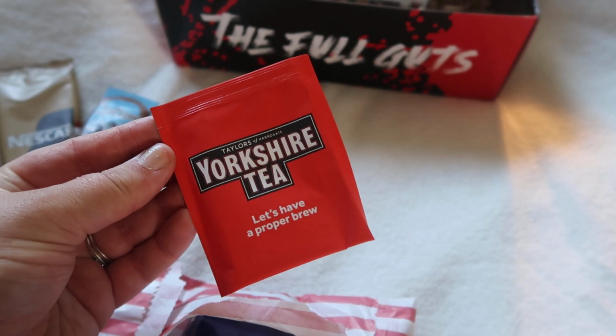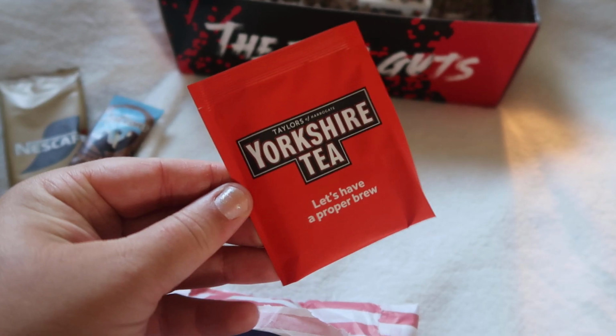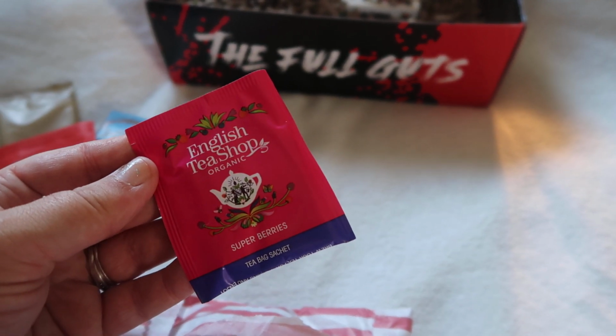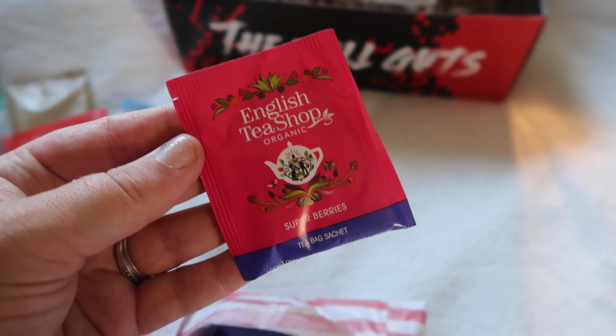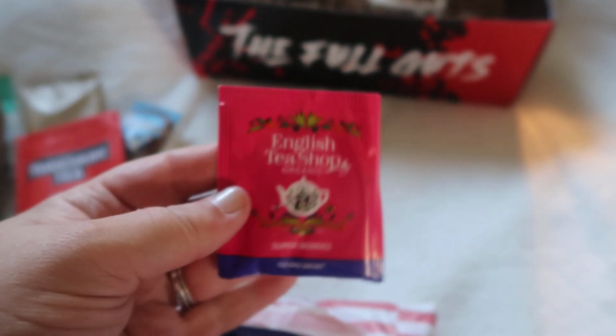We have a Yorkshire tea bag, which is just, again, I've had this a few times now in the box, but it is nice tea. We then have an English tea shop, Super Berry Organic, which is very nice. I'm guessing this is caffeine free, which is good. Yeah, naturally caffeine free. So that's actually really nice.